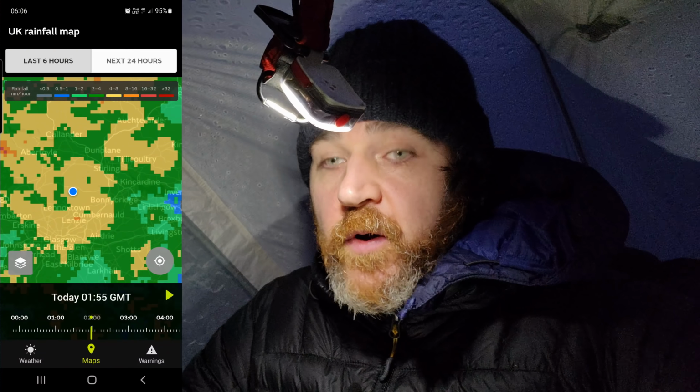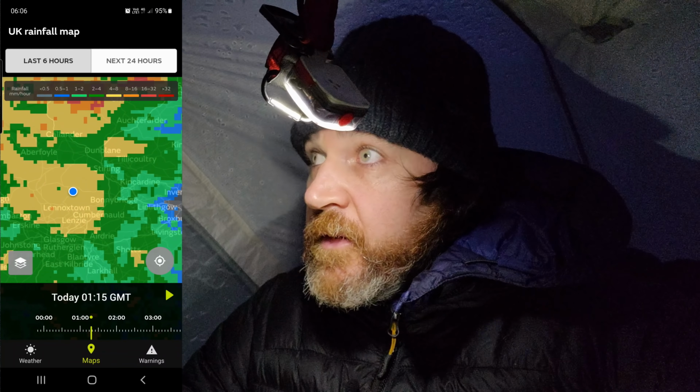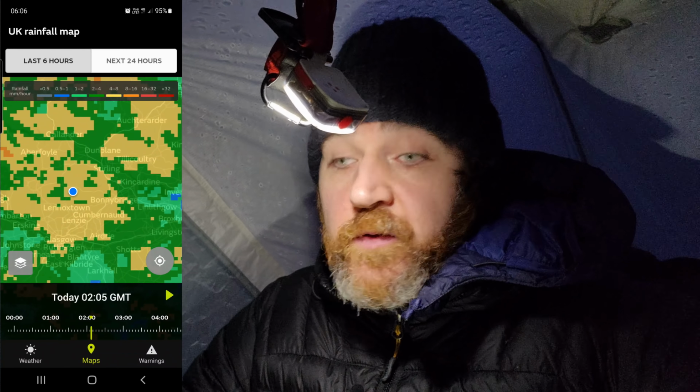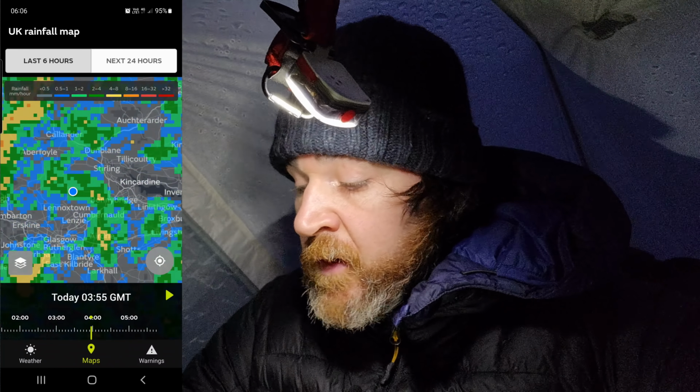That's me all packed up. It is still absolutely pouring with rain out there. It's bordering on torrential. You know, it's popping up as orange and red on the rainfall radar. But yeah, rainfall's been going on since about 11 o'clock, and before that you had about 3 hours of snowfall.